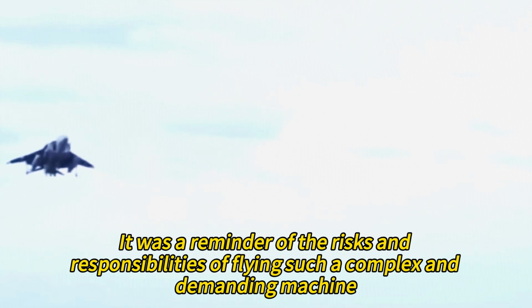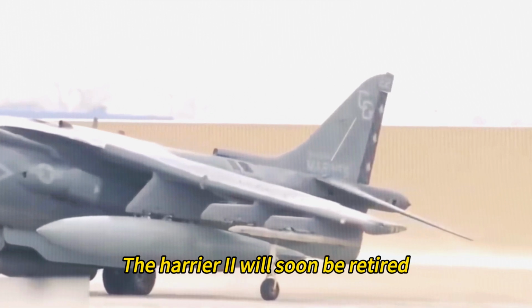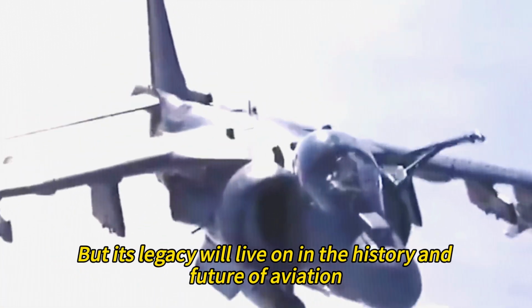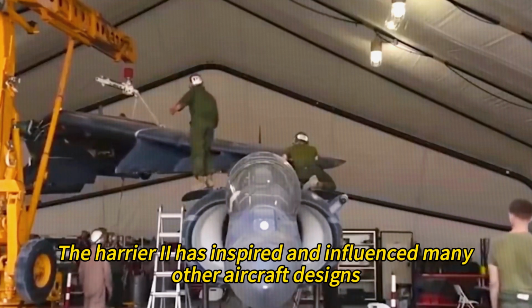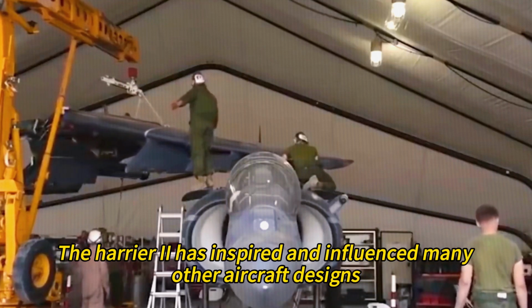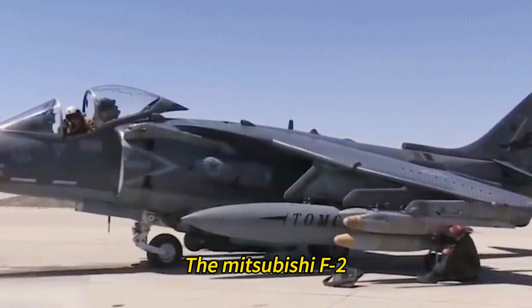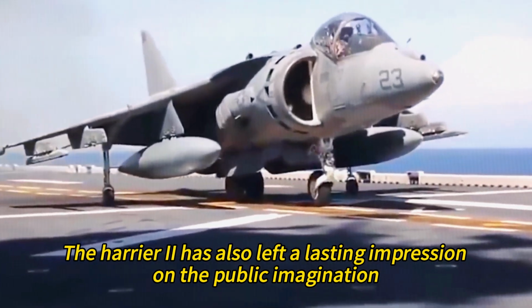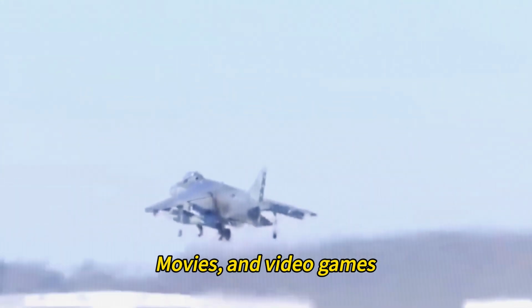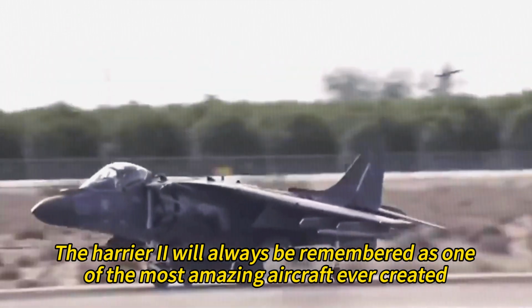It was a reminder of the risks and responsibilities of flying such a complex and demanding machine. The Harrier II will soon be retired, but its legacy will live on in the history and future of aviation. The Harrier II has inspired and influenced many other aircraft designs, such as the Yakovlev Yak-141, the Mitsubishi F-2, and the F-35B. The Harrier II has also left a lasting impression on the public imagination, appearing in many books, movies, and video games. The Harrier II will always be remembered as one of the most amazing aircraft ever created.